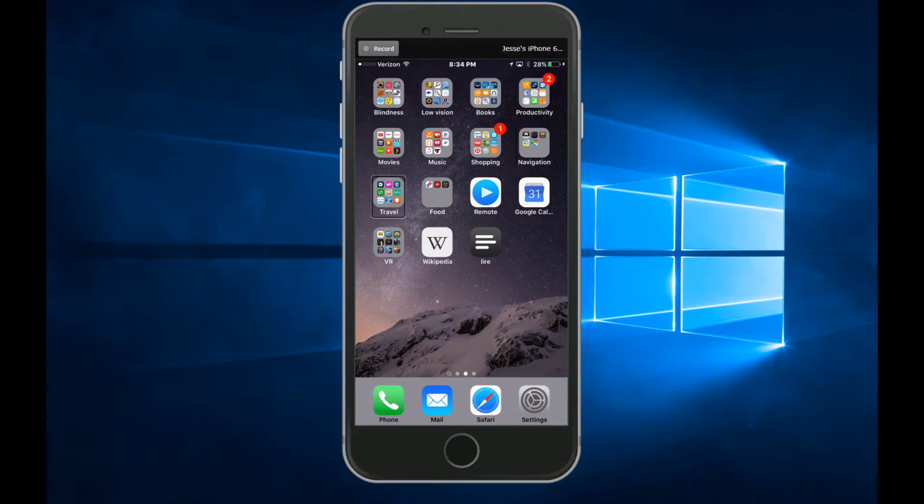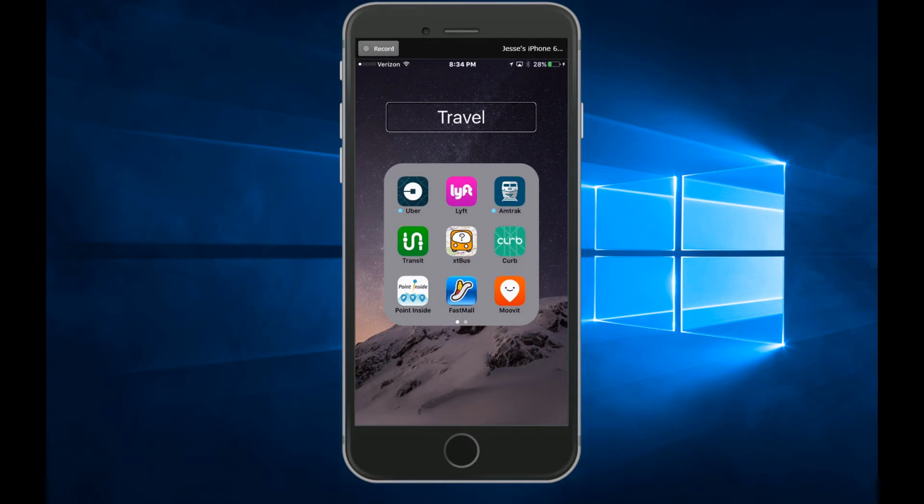Opening travel folder. To me, navigation like GPS is a little bit separate from just basic travel. So here I would put apps for taking Amtrak, because I take that once or twice a year to go see my family. So I might order tickets from there independently.